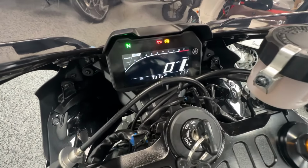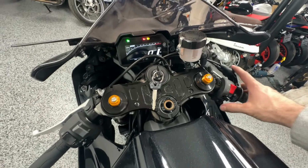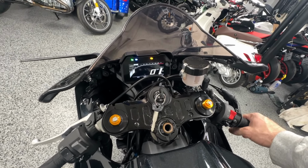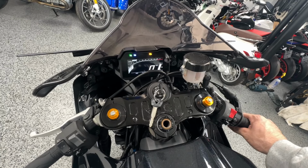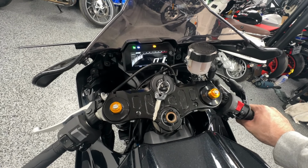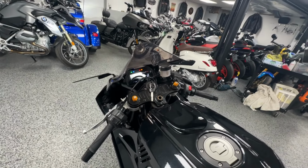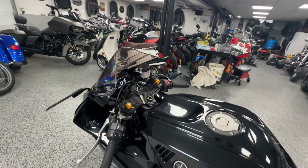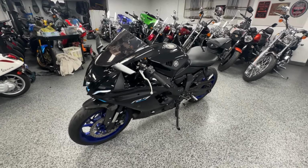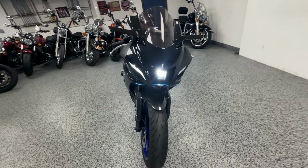As you can see there, the odometer reads 3,915 miles. It does have a fuel gauge, tachometer, everything that you need. Sounds awesome. It does have ABS brakes as well as cruise control. Show you, look at this front end, looks awesome.